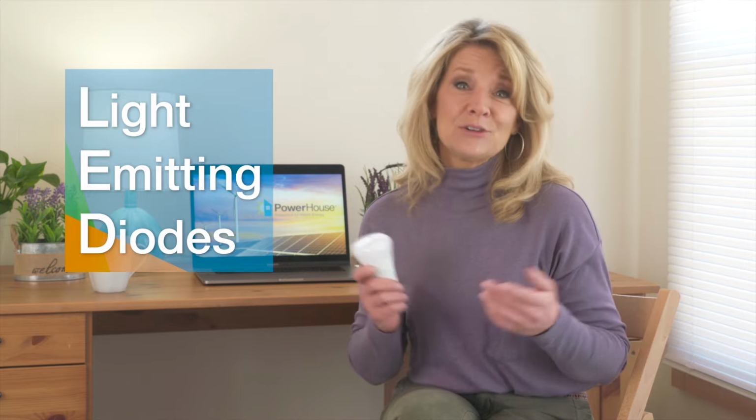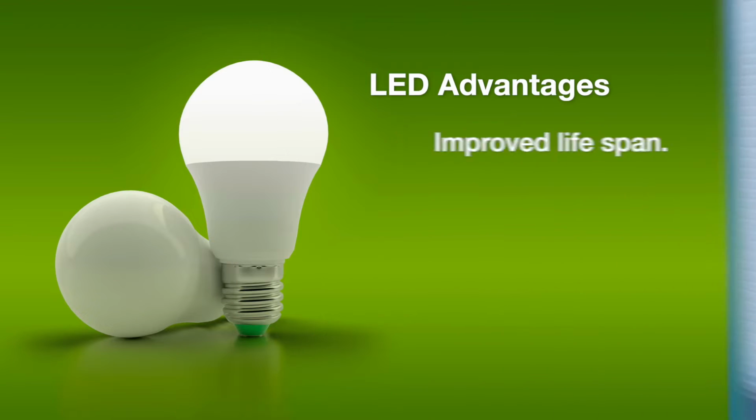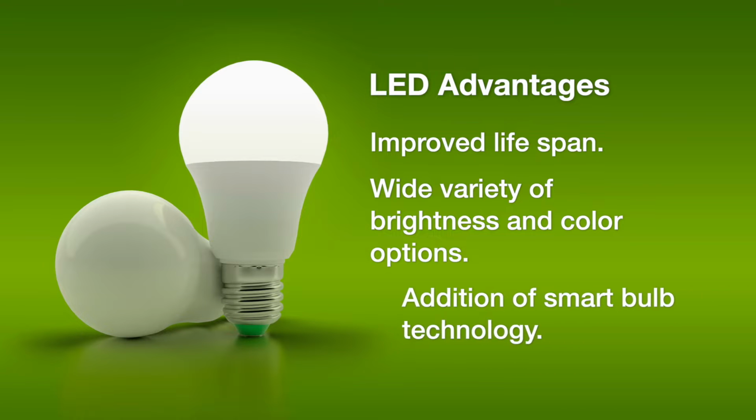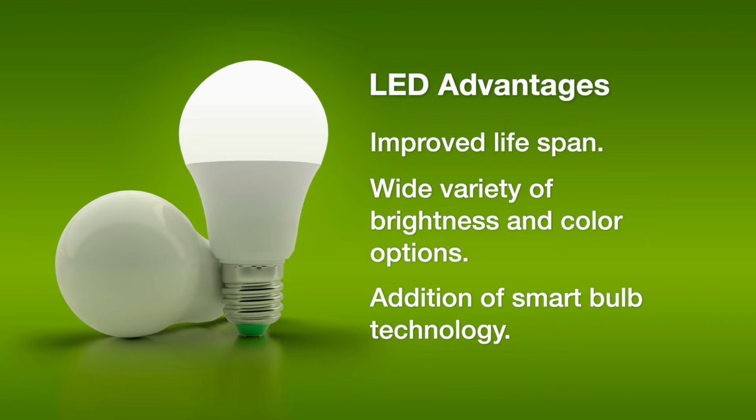The case for LED bulbs, light-emitting diodes, over traditional incandescent bulbs has never been stronger. Improvements in LED's lifespan, a wide variety of color and brightness options, as well as the addition of smart bulb technology provide homeowners with the value and flexibility they want, while saving energy dollars as well.